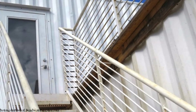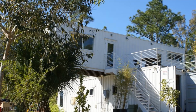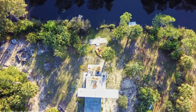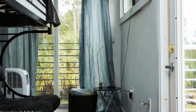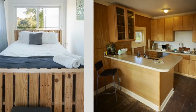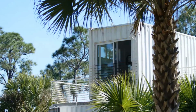An external steel staircase links the 2 levels of this amazing rental. On the upper level, there is an incredible view of the river and over 1,000 acres of forest from the spacious rooftop deck. On the first floor level, there are 2 additional bedrooms. Both bedrooms are joined by a common bathroom, and they are accessible to the outdoor deck.